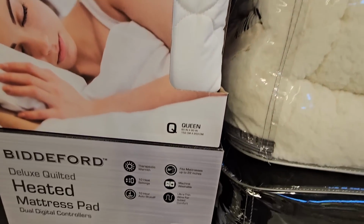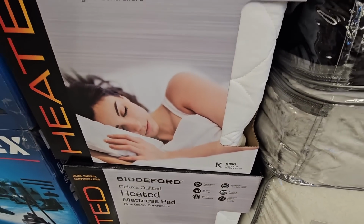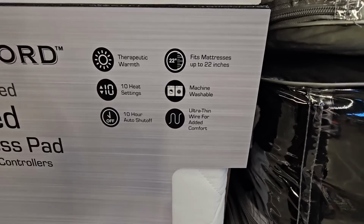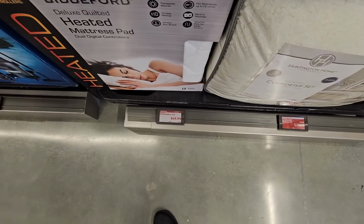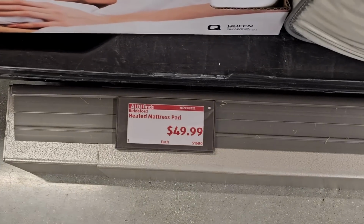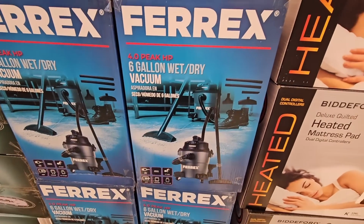This is really nice, especially on cold nights. You have 2 sizes, king and queen, and this is the dual heated mattress pad. You have 10 settings. You also have a 10-hour shutoff, and so this is really nice. Machine washable, $49.99.